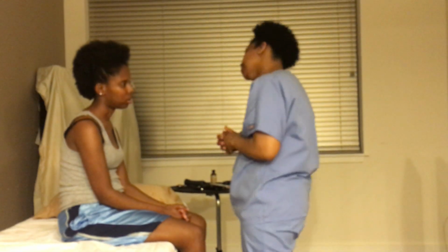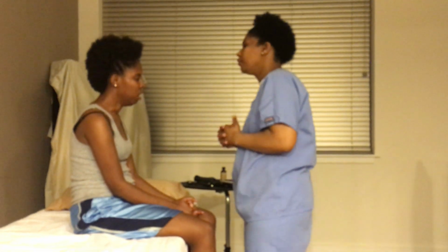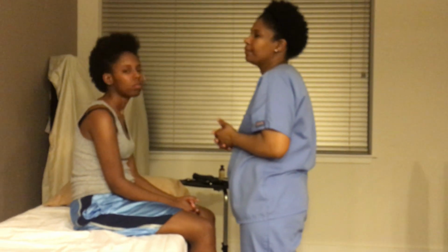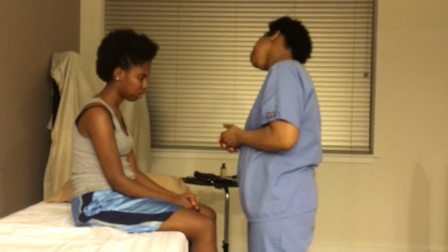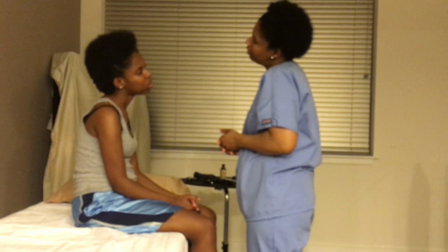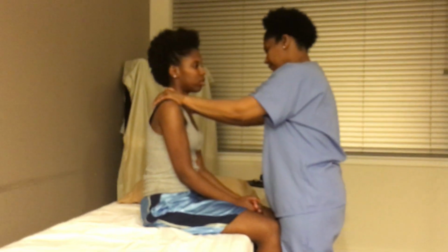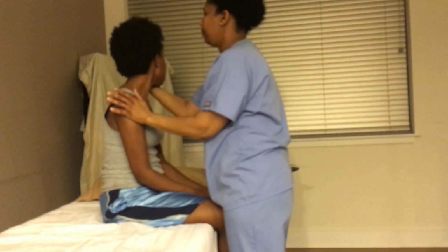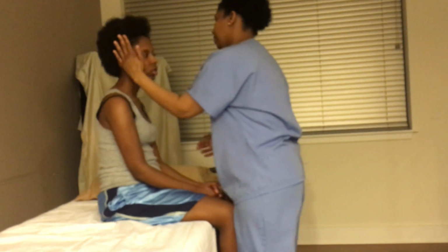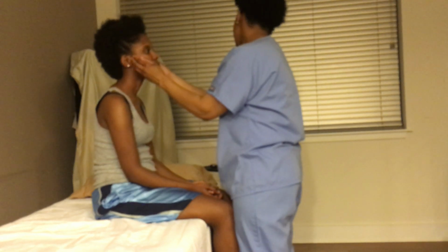Okay, the next thing we're going to do is move on to check your neck. As always, we're going to start with inspection. Can you move your neck from side to side? Up and down. Okay. Can you move it to your shoulder? Okay. Raise your shoulders up and I'm trying to push down. Very good. Press your face against my hand, very good.